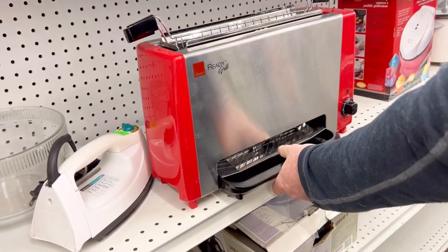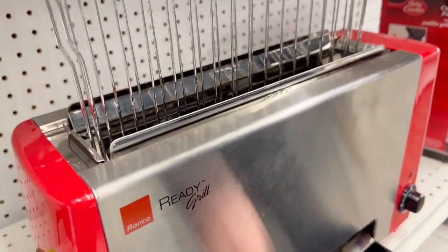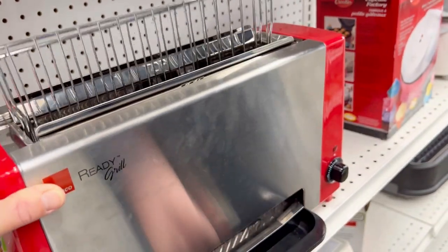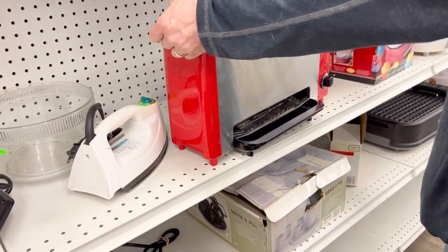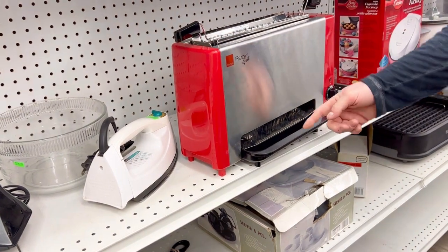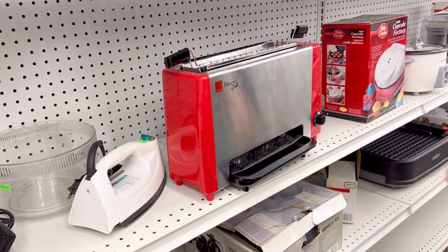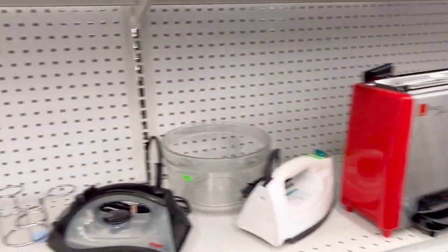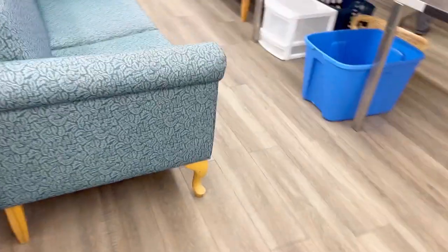Ready grill. I don't get it. It's to cook something. Cook what? Put your steak in there, maybe. That's a drip tray. You put your steak in between those two things, and then it's electric, and let it cook and all the juices go into there. Chicken or whatever you want. Chicken breast, yeah. Interesting. Oh my goodness. Look at this furniture.